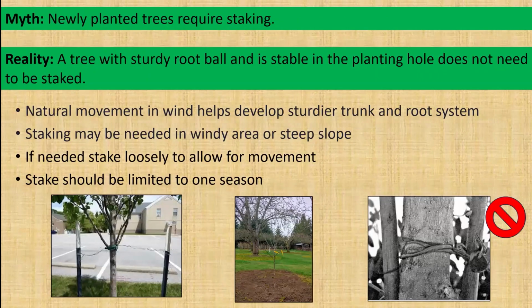Newly planted trees require staking. The reality is, if you plant a tree and it has a sturdy root ball and it's stable in the planting hole, it does not need to be staked. If a tree is staked tight and not allowed to move, it will actually become a very weak tree. It needs that movement to develop a sturdier trunk and a sturdier root system.